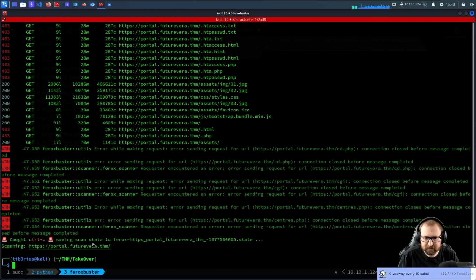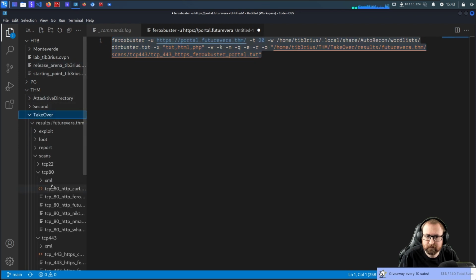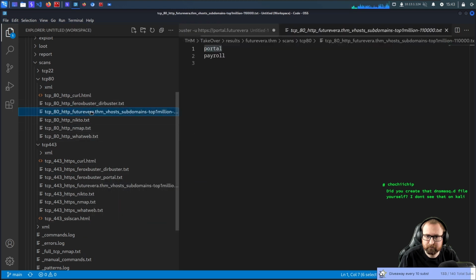Okay, so it definitely looks like this. Nikto's running, vhost enumeration is running. I'm going to kill Nikto. So the problem with the vhost enumeration is that, yeah, that's also using the web server. Let me just see if... Oh, there's a payroll there, look.